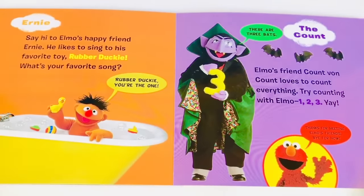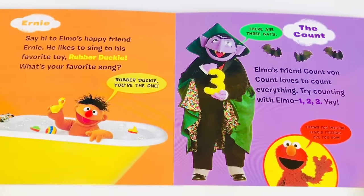Ernie. Say hi to Elmo's happy friend Ernie. He likes to sing to his favorite toy, Rubber Ducky. What's your favorite song? Rubber Ducky, you're the one.